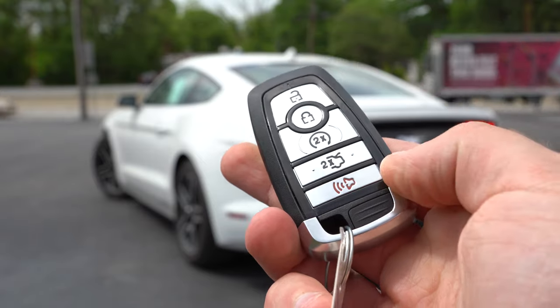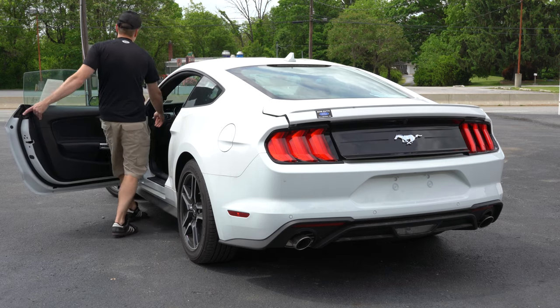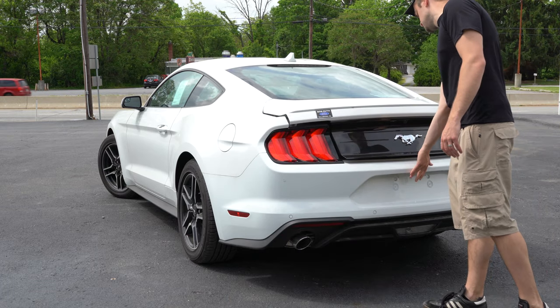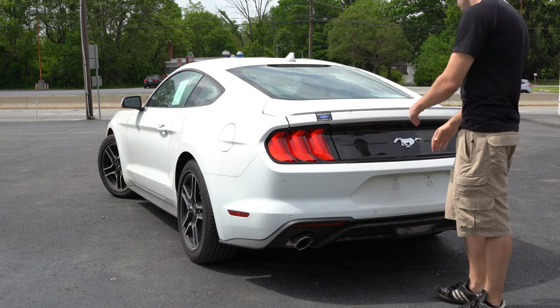But now, since we are round back, when it comes to opening that rear trunk, there actually is a button on the key fob. That is one way. Also a button by the driver's left knee. That is yet another way. And probably the way I use the most on my personal Mustang, there is a button just above the rear license plate. It is a rubberized button. That's probably the simplest way to go ahead and open that up.